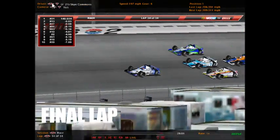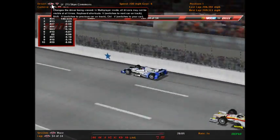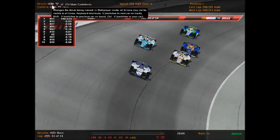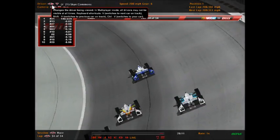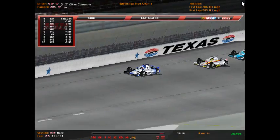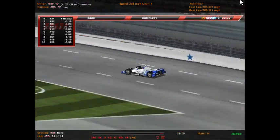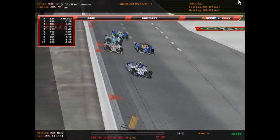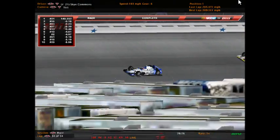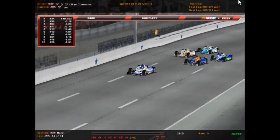Commons out in front. Seth Cole gets off the wall. Rogers to the inside of Sakuli for the lead, or for second, I should say. But it will not be enough to challenge for the lead out of turn number 4. Sky Commons wins at Texas. Sky Commons from last to first wins the Firestone Indy 550K.